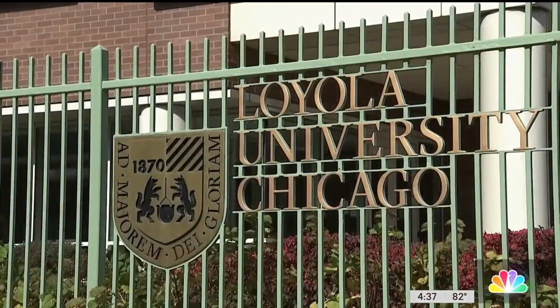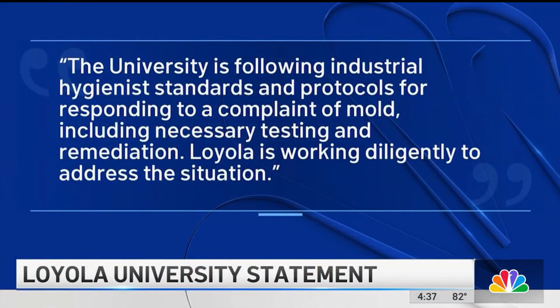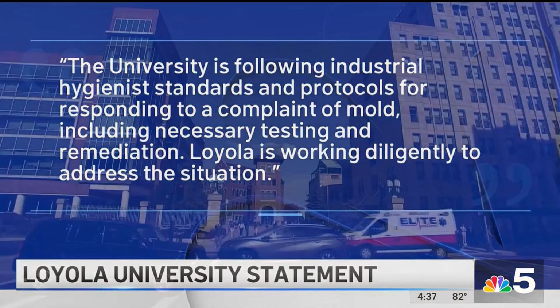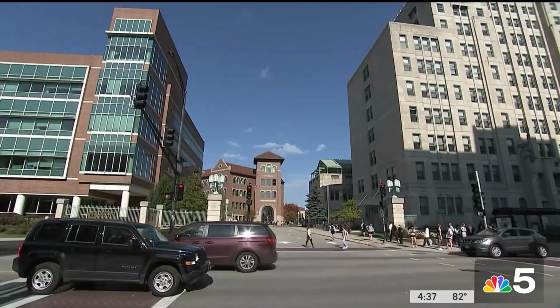The university is responding to our request, writing in part, the university is following industrial hygienist standards and protocols for responding to a complaint of mold, including necessary testing and remediation. Loyola is working diligently to address the situation. I really like Loyola. I love my classes. The campus is very nice. I love it. But just the housing, I feel like they're failing to hear concerns of students. Later this week, Jocelyn and her roommate plan to move back into their dorm room after nearly 6 weeks. She says the university gave them each a $250 Amazon gift card, but that doesn't come close to covering what they've lost. Lexi Suter, NBC5 News.